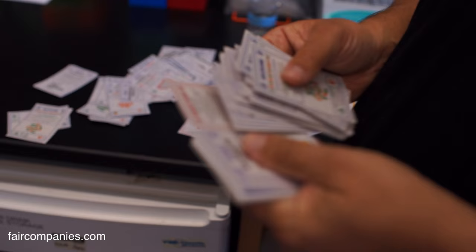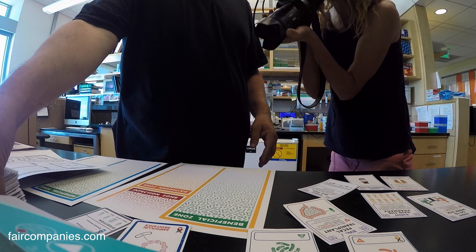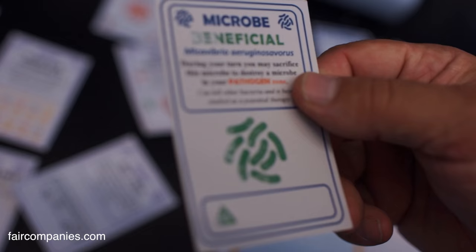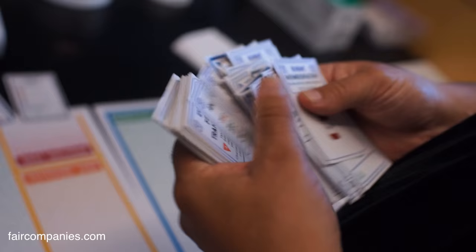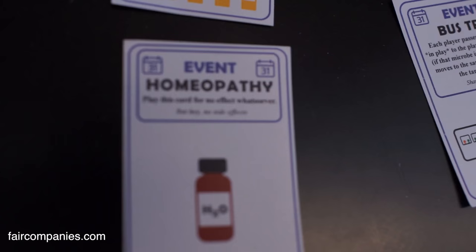There's a whole collection of these, and they're all based upon some paper or papers or data that say that organism has that effect. There's probably a couple of papers that say that Mycobacterium vaccae has some beneficial effect on protecting from infection. Homeopathy has no effect whatsoever.